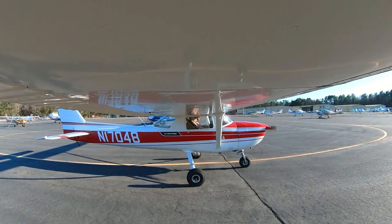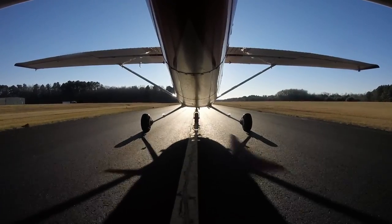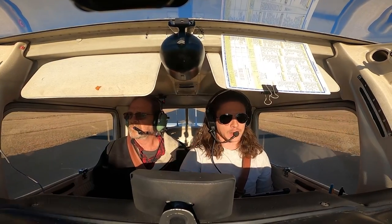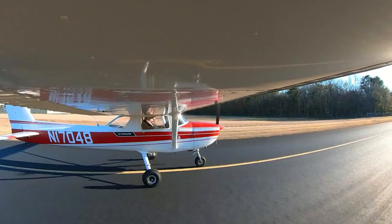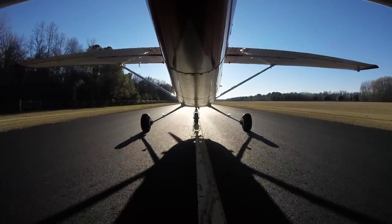Somerville traffic, Cessna 17048 on the ramp, taxiing out to runway 6, Somerville traffic. So we're going down to the end there and then going that way. You always want to stack the odds as much in your favor as possible. So, into the wind, use all the runway you possibly can. There's that saying, right? Two most useless things are runway behind you and altitude above you.